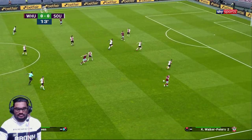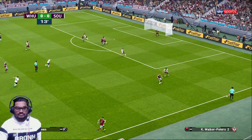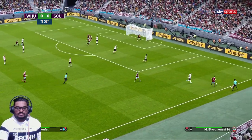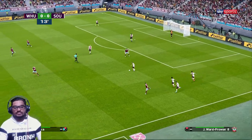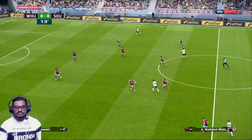Now it's Bowen. Nice control. Nice defending, physical and effective. Well, he is the type of character who rises to this sort of challenge, and he will be back for more.